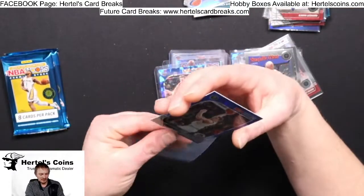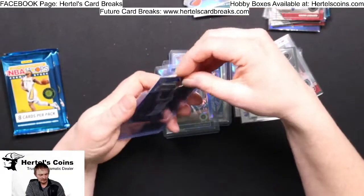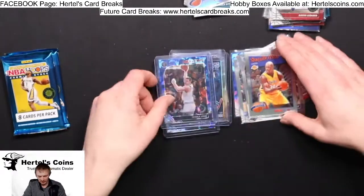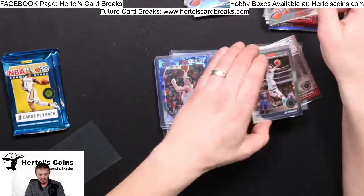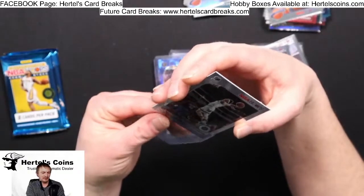Neat little Jovic. I like those blue ices. Pretty cool cards. Neat design. But we did get our first Ja Morant for the night, which is nice.